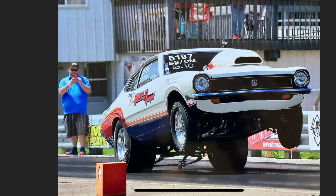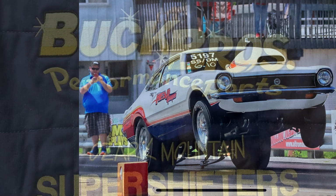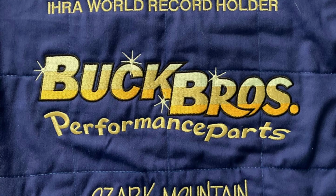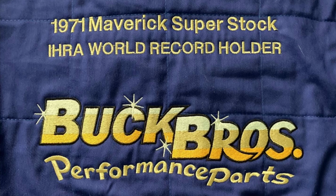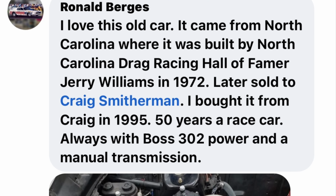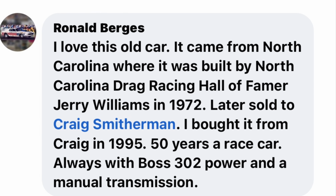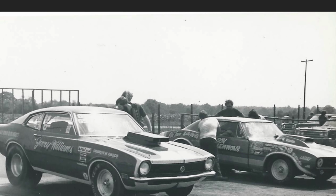Now here's a special edition. The Head Games 1971 Ford Maverick Super Stocker of Dr. Ron Racing. Now he races this in the Ozarks Super Shifters series, a bunch of other places. It's an awesome car. It's a 1971 Ford Maverick that was made into a race car in 1972. It was originally raced by Jerry Williams and then was later sold to Craig Smitherman.